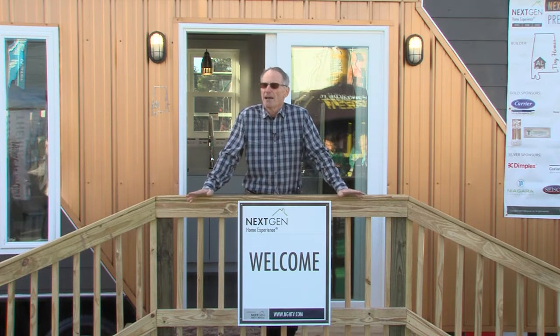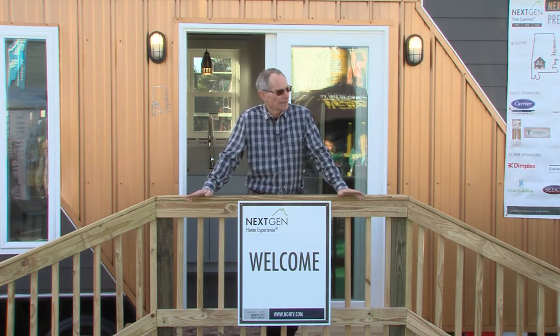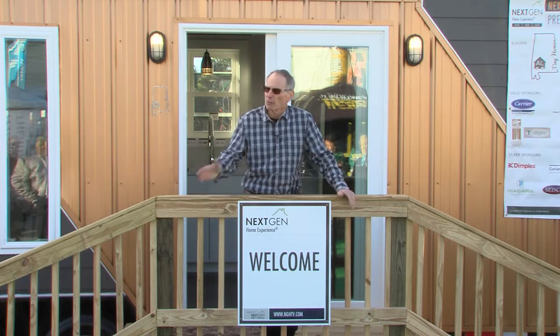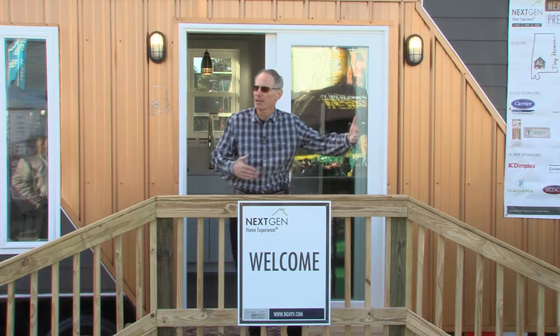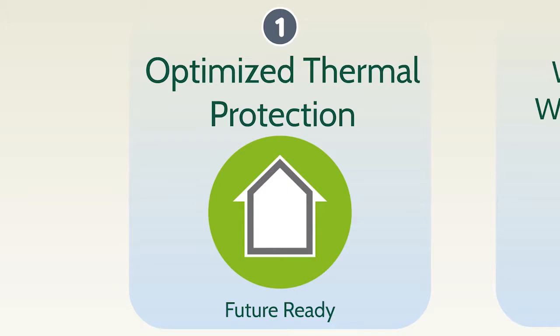The first thing they want to have is, they're about to make the biggest investment of a lifetime. They want a house that won't be illegal to build in 3 or 4 years. They want a house that's built to the next generation code. They want a house that's future ready. They don't want a house that's going to be obsolete. That's a no-brainer for anyone that's an expert, right?